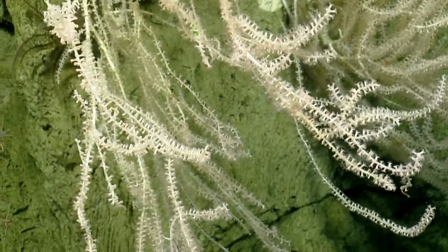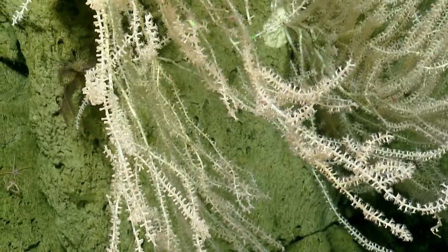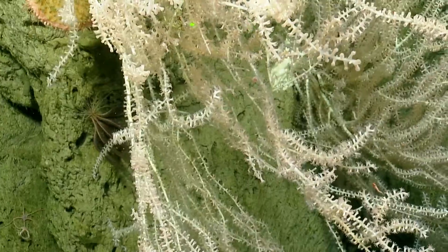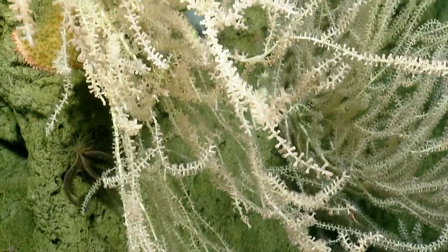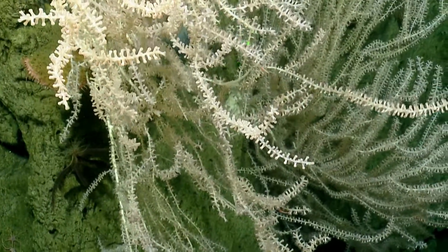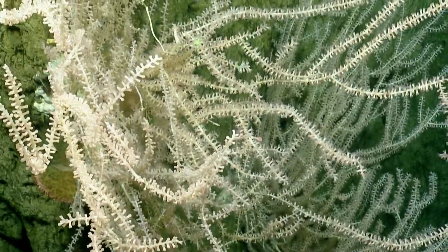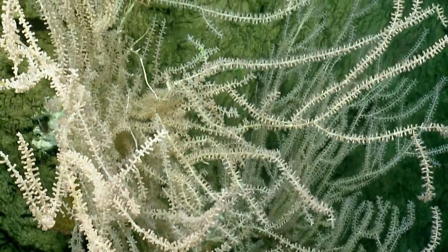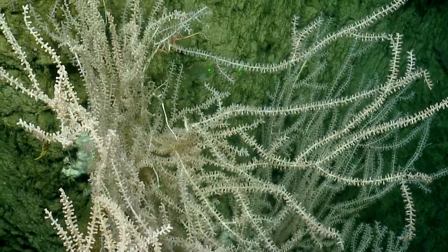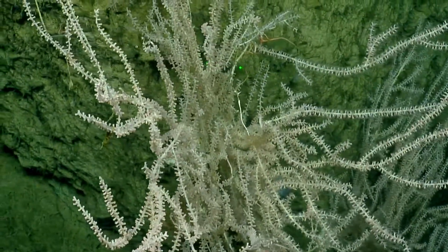Wow, they really are just beautiful, aren't they? And these type of corals are very long-lived and slow-growing. The oldest bamboo coral recorded was 400 years old. Wow. It's like a beautiful, massive coral. Beautiful.